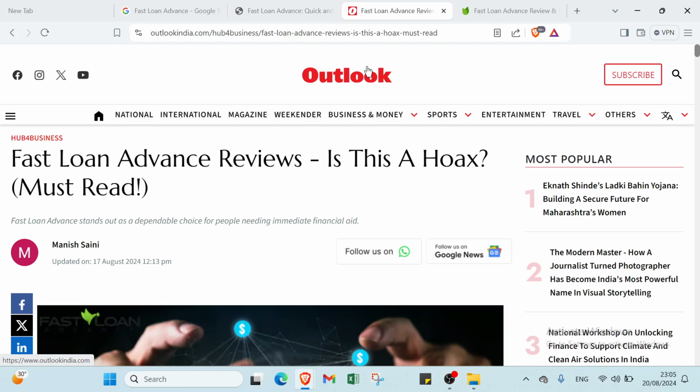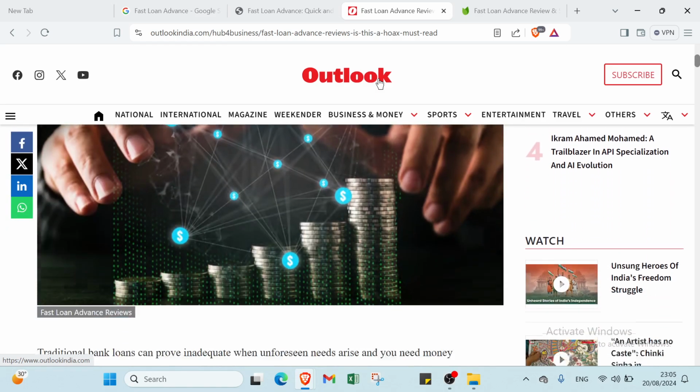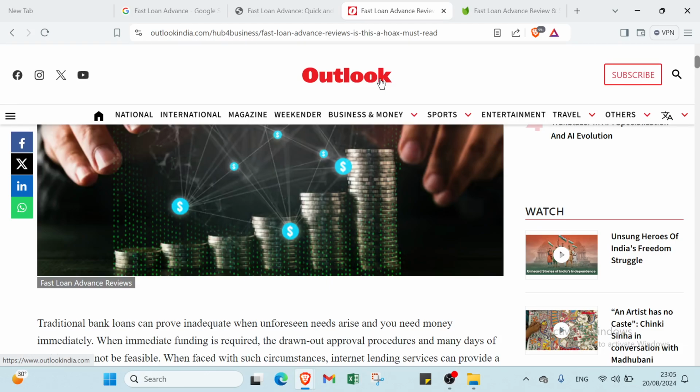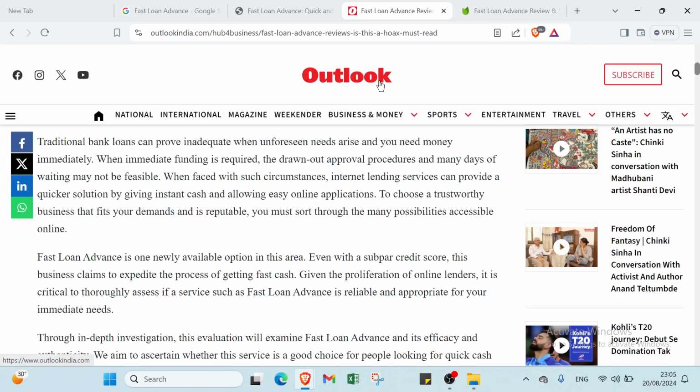So using a Fast Loan Advance typically involves a few straightforward steps. The first step is assess your need. Determine how much money you need and for what purpose. This will help you choose the right loan amount and type. Then you research lenders. Find reputable lenders that offer Fast Loan Advances, compare interest rates, fees, and terms to find the best option for you. Then we have applying online or in person. Complete the application process. You'll usually need to provide personal information, proof of income, and details about your financial situation. Some lenders allow you to apply online for quicker processing.